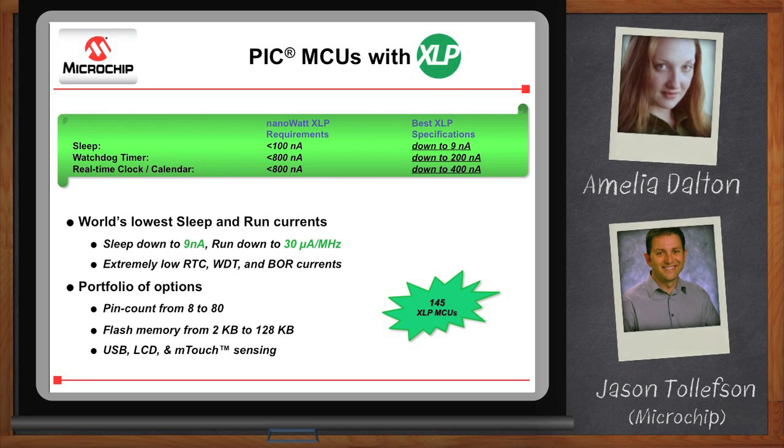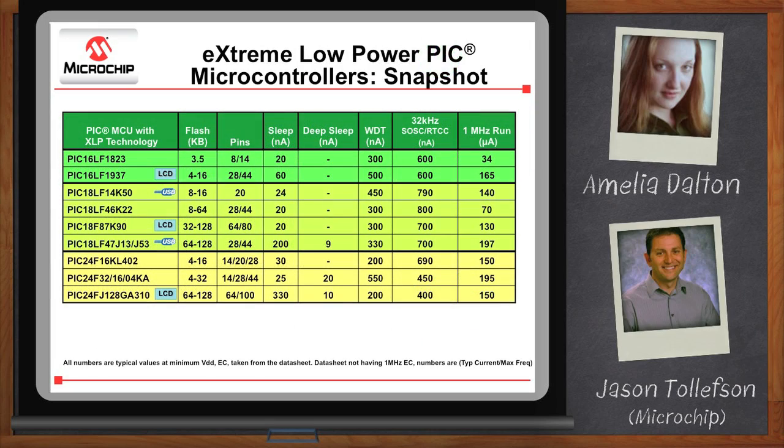Great. So can you walk us through the family? Yeah. So what I'm showing here is a snapshot, which is actually 145 devices in the XLP portfolio to date. Wow. So this is just a high-level view. At the top are very small 8-bit products. In the middle is our higher-end 8-bit products. And at the bottom are 16-bit products.